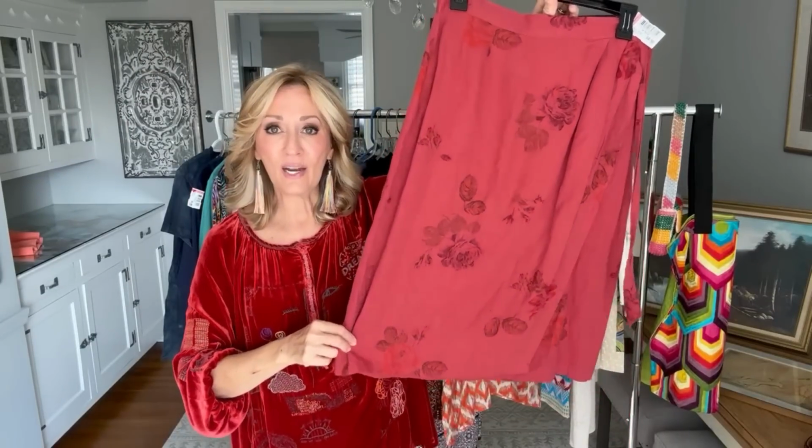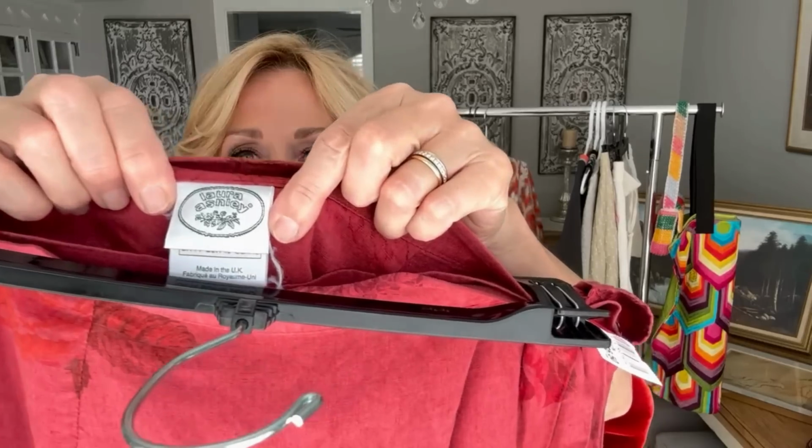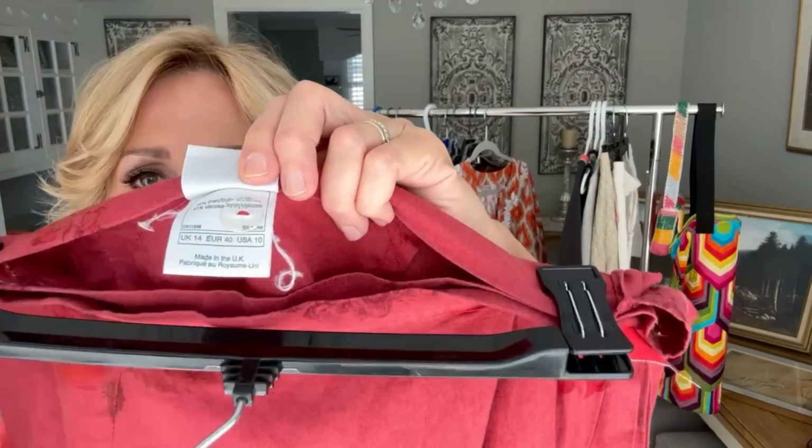Here is a skirt that I scored. I have not found this brand in quite a while. This is Laura Ashley, but this is the vintage Laura Ashley made in the UK. It's made in England. Laura Ashley at some point, I believe, moved all of their processing manufacturing to China. Once they did that, in my opinion, it became less quality made. So this is the tag. This is Laura Ashley. And the way that you tell is you just look at the bottom tag and it'll say, let me find this, made in the UK. So it's right there.